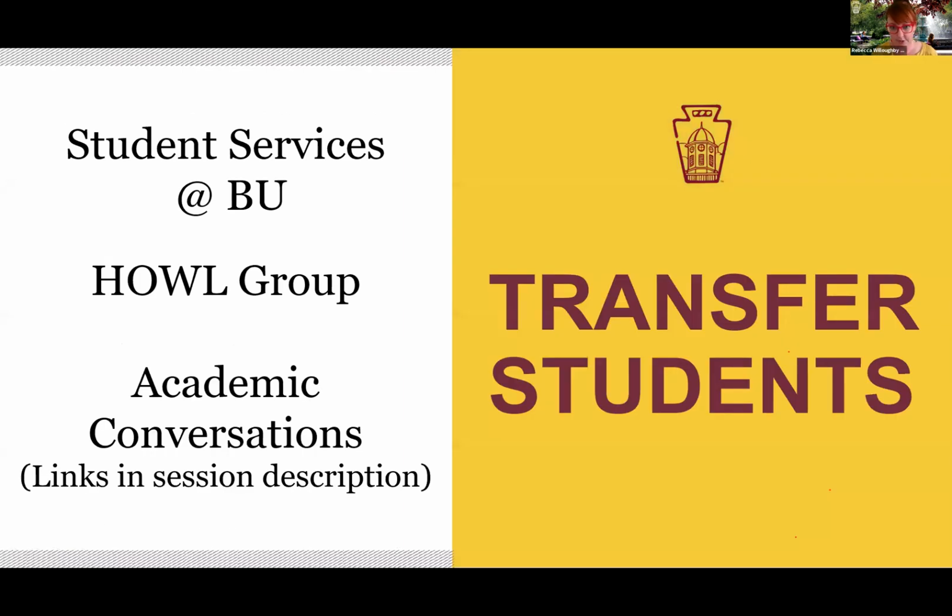For our transfer students, the schedule is slightly different. This is why we use Guidebook to keep you on the right track. For transfer students, we'll all do the student services at BU together. Again, that's financial aid and the Office of Health and Wellness. Then you'll go to your HOWL group, and then you'll go to academic conversations, again, linked with the major that you are coming into Bloomsburg with.